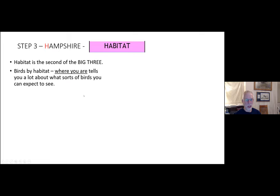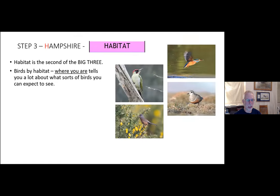Habitat. So where are you and what are you in? That also gives a strong indication about the sorts of birds that you want to see. And just going back to location for a moment, if you want to see Dartford Warbler and Firecrest, Hampshire is one of the best counties in the whole of the UK to see them.